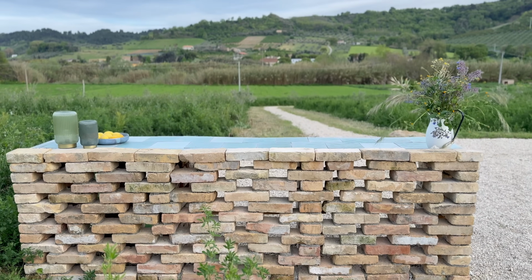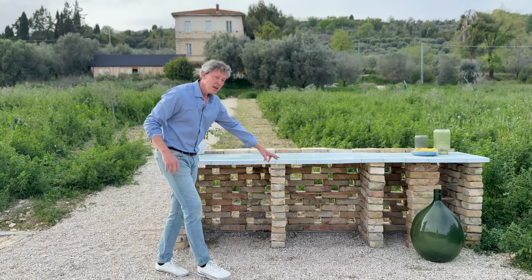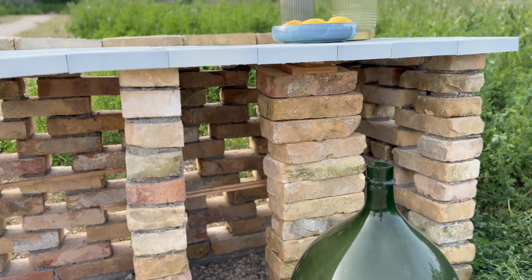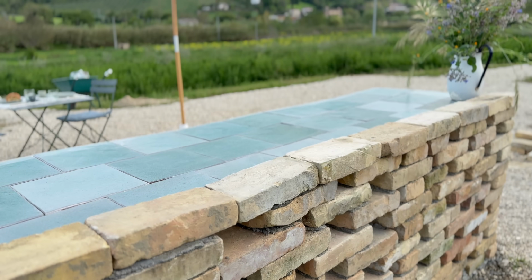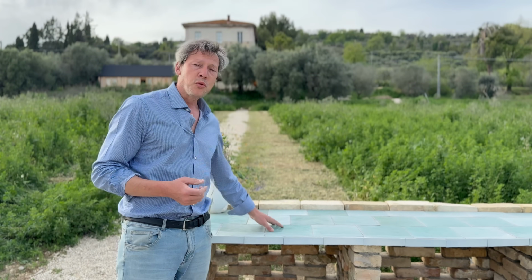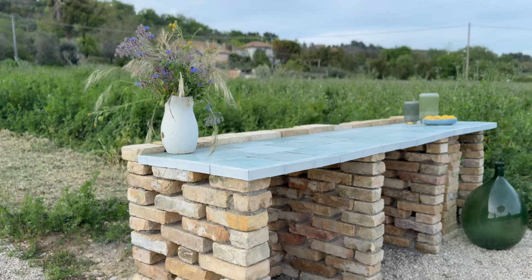Execution is not flawless. It's not entirely finished. So we're going to make some shelves in the middle and probably a support. We've built an improvised support here out of bricks, as you can see, just to hold it up until everything is dry and strong. We made one critical error. We used only one board to support the tiles, and that creates a bit of waviness. We should have used two.